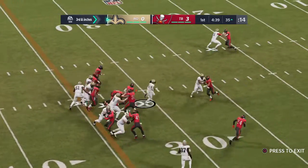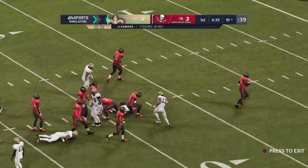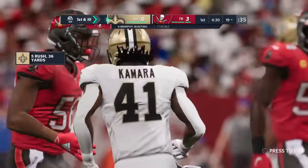Here's Kamara trying to run for it. And inside the 20 before he's brought down. It'll be a Saints first down on a gain of 16 yards.